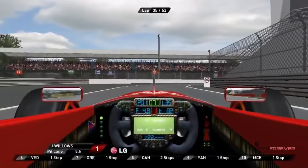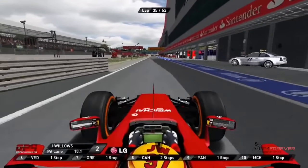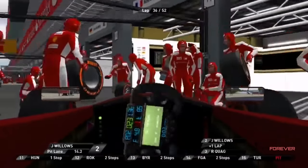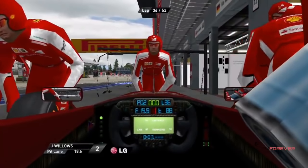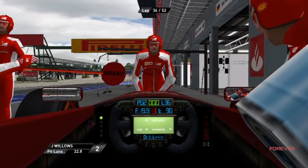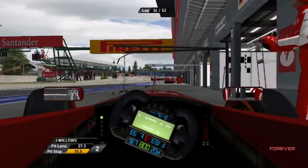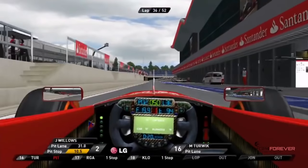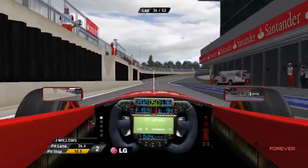As Joseph Willis actually does come in now for his final stop of the Grand Prix. So now the big question is, when is Nella going to stop? And the question is, will Willis try and do the undercut over Nella to try and win this race? It looks like it's going to be a British winner nonetheless, which will delight the home crowd. But which one of them is going to win is going to be the big question. As Willis comes out, 10.5 second stop. Matthias Terwick is in for Marussia as well, and Willis does come back out onto the track.